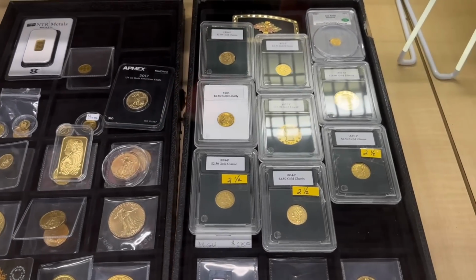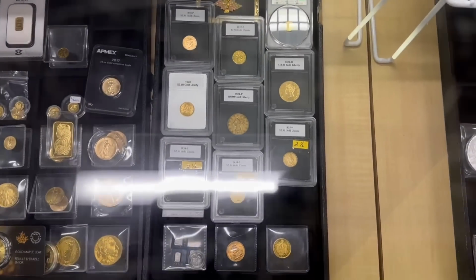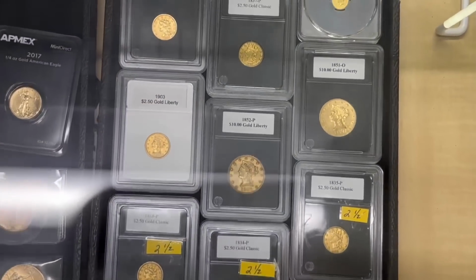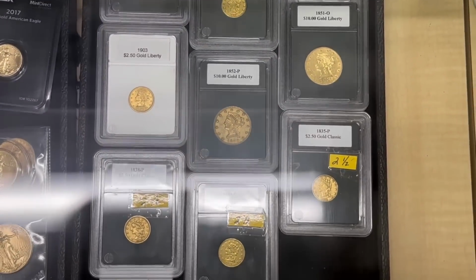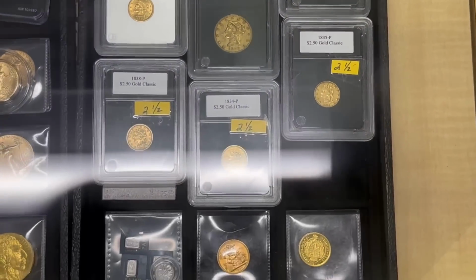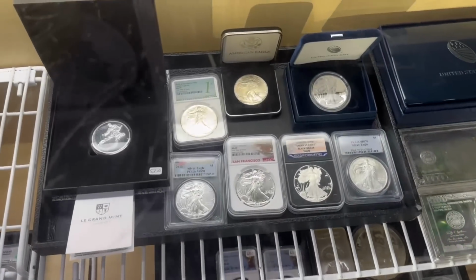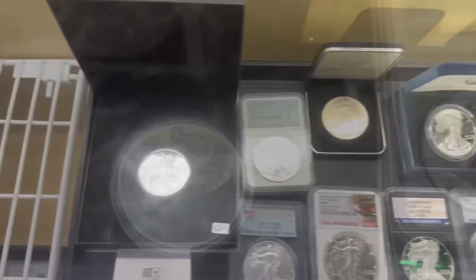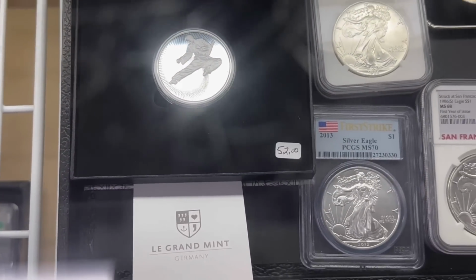Remember, if you see something you want a closer look at, you can always pause the video. Try to go slow enough so you can identify everything, despite the glare. Right next to it, we got more silver. All of this is silver here. This is one of the few coins with Taekwondo theming from the Le Grand Mint in Germany.